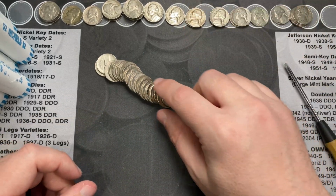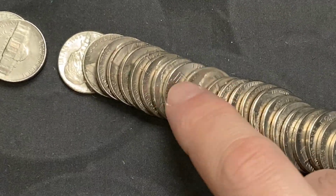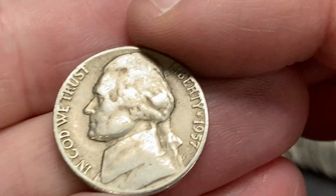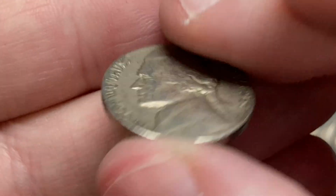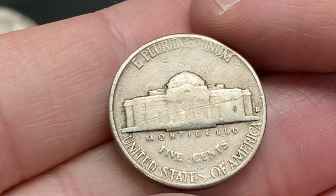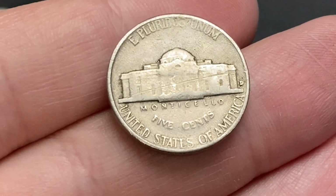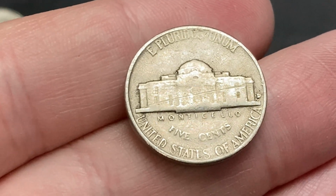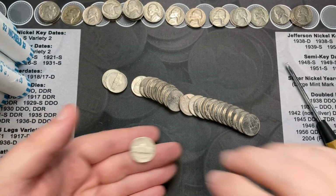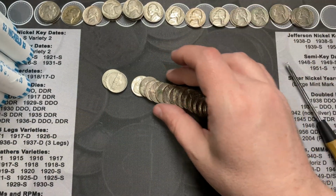I've got another older one right here. Can't see the date, but it looks like it's older here. So let's take a look and see. 1957. Nice. Out of Denver. Ooh, there's a nasty little scratch across the Monticello building there. Monticello building. I'll say it right one of these times. I've been stumbling it this whole hunt. All right, well, that's 2 finds. And I will end this roll. That is really cool.